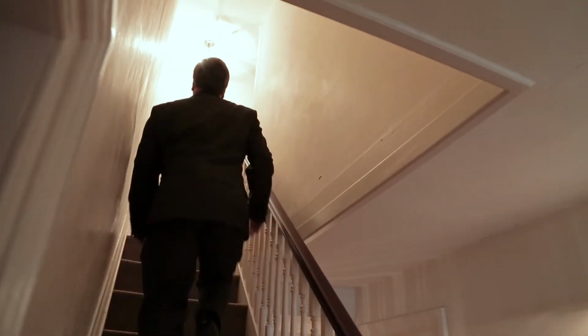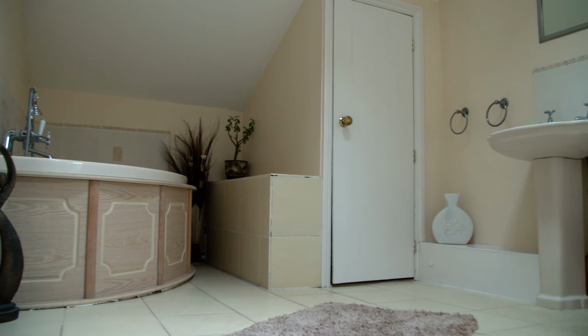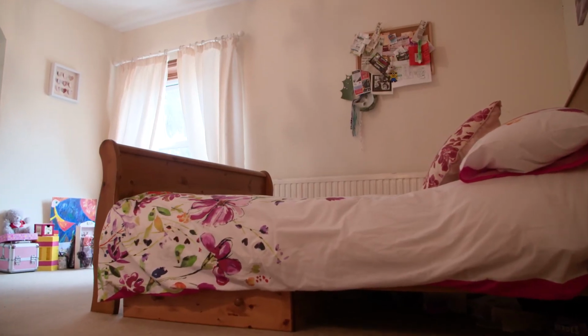So moving upstairs, you move on to a central landing. You've got 3 bedrooms off to my right, 2 reasonably good sized singles, a double bedroom with an ensuite shower room in it, and the family bathroom behind me. The hall extends to my left, and you've got another double bedroom here.